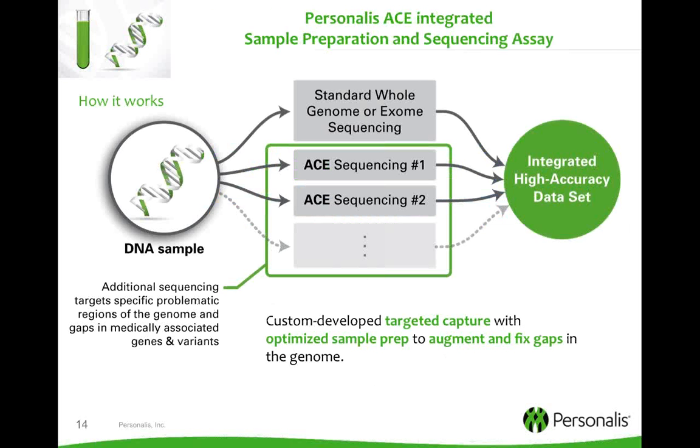This work was, of course, not trivial. It required to start with a sample, optimize different sample types and library preparations, add multiple parallel sequencing with custom probes that target difficult genomic areas, and we integrate all these steps to provide uniquely accurate data sets and high-quality results at the end.